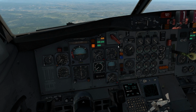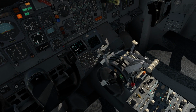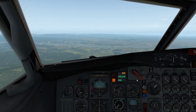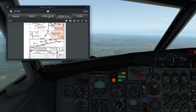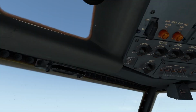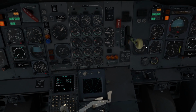Alright, steepen your descent just a little bit, and power back. Dial up 210 knots, altitude select. That's fine. Now, anything else to attend to whilst I have a moment of downtime? Not really anything to do on the engineer's panel, I don't think.